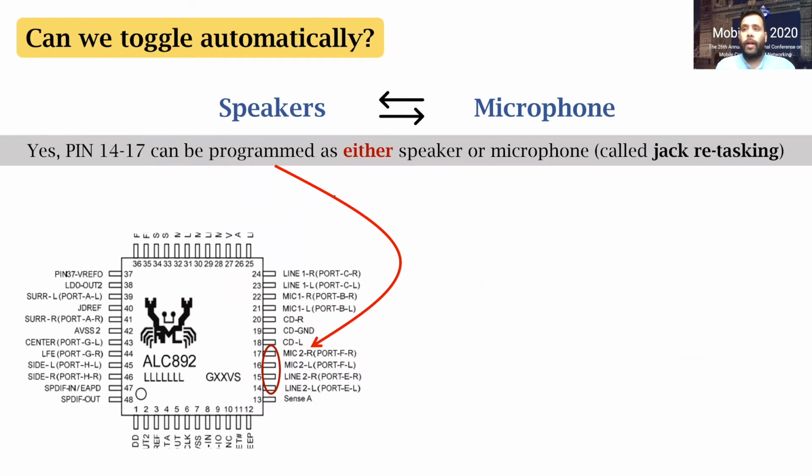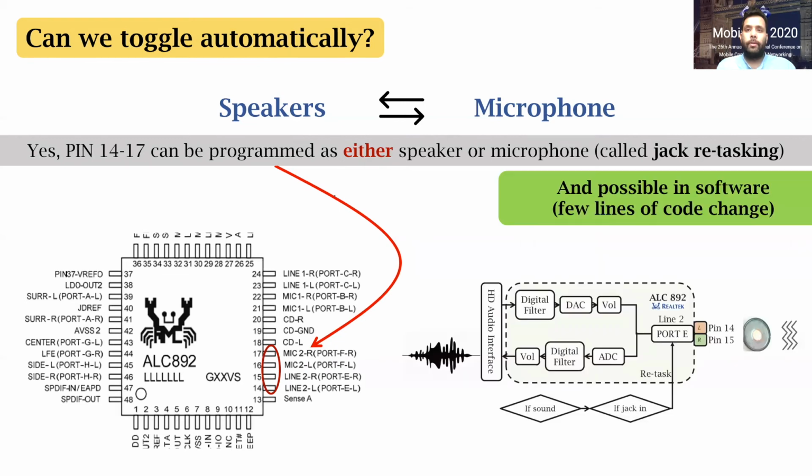We do on-the-fly toggling, which is to-and-fro conversion of speakers to microphones using software-based jack retasking of pins. Basically, pins 14 to 17 of Realtek audio codec chips were programmed to act as a microphone if there is no sound being played. Having captured the signals at two channels, let's study the feasibility of using stereo signals for inferring teeth gestures and locations.